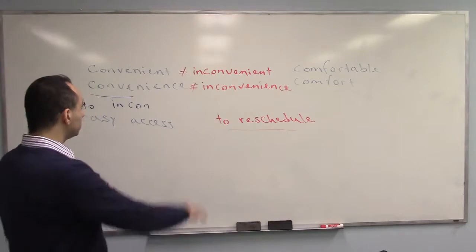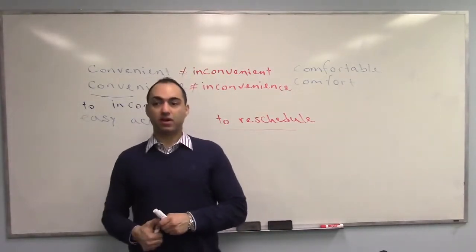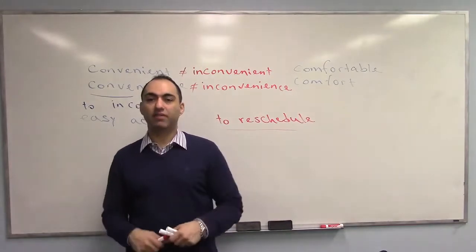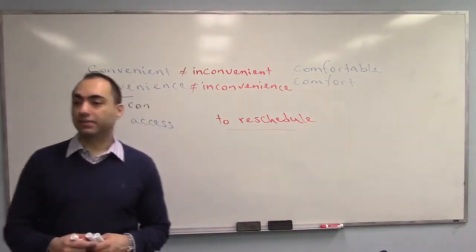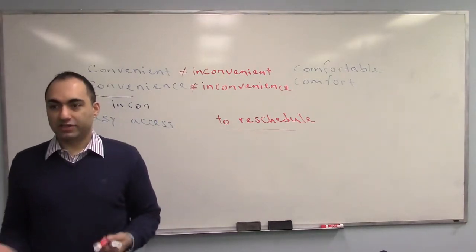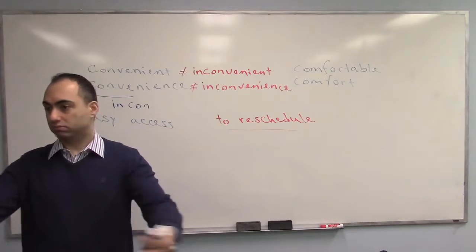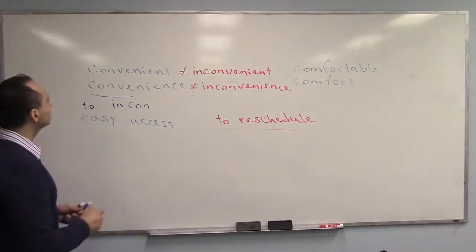So, convenient. This house is very amazing. I love where I live. The neighborhood is nice, it's a quiet neighborhood. And it's so convenient. Shopping is very convenient. It basically means the shops are very close to my place.